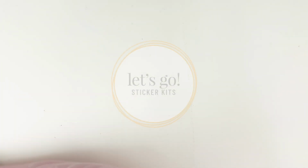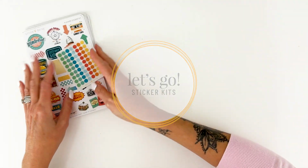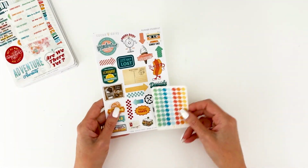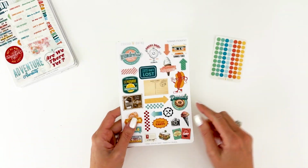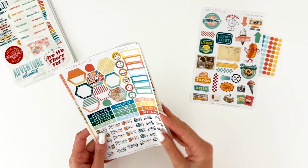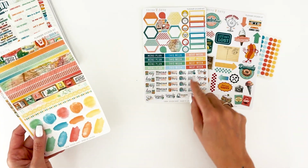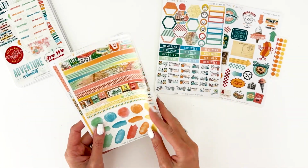And then the stickers, right? So many options for stickers. I've got these all stacked together, so we're going to go through and I will show you the planner stickers first. We have the little vellum dots in here. We have a bunch of deco stuff. We get our cute little bagel guy again. And then the menu plan, this week, next week, the hexagons, some of the great little reminder stickers.